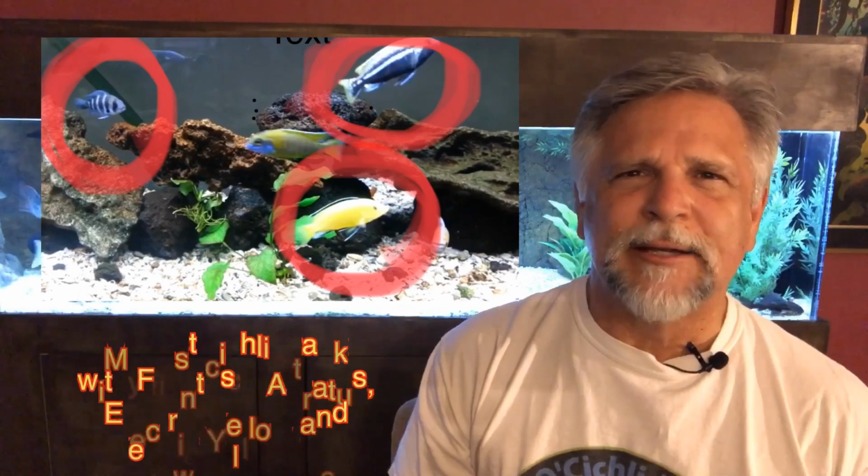Now, if you had additional tanks, you'd be able to create a tank for just one of those species, maybe create some cave work and rock work and have a just Mbuna tank, which is what I probably would have done if I hadn't only had the 60-gallon tank when I started to have trouble with the mixed tank that I had originally when I got into cichlids.